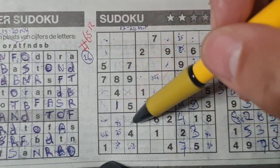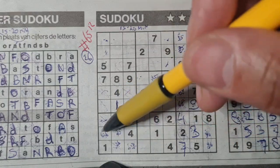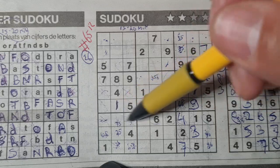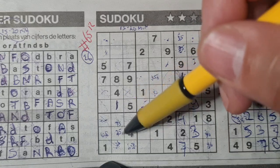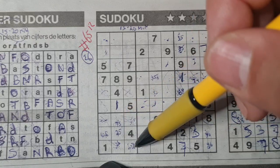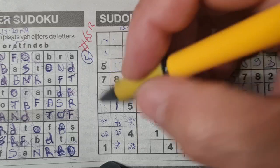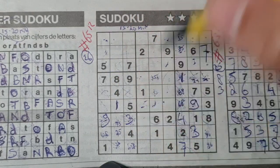Okay. So what are the other 2 missing numbers then in this big square? Those missing numbers are 1, 2, 3 is missing, 4, 5, 6, 7, 8, 9 is missing. 3 and a 9. We have a 9 now in this column. No 9 there. 9 should be here and the 3 goes there.